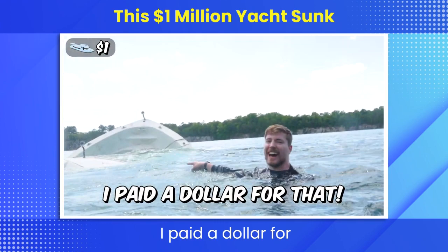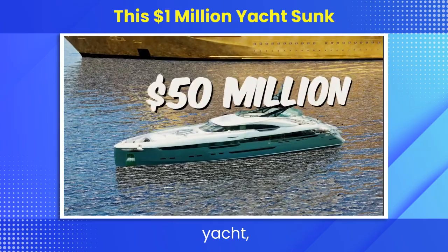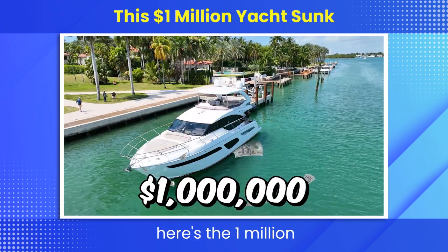That was the $1 yacht. Later in this video, we have a $50 million yacht, a $300 million yacht, and the $1 billion super yacht. But before all that, here's the $1 million yacht, which is a little smaller than I thought it would be.